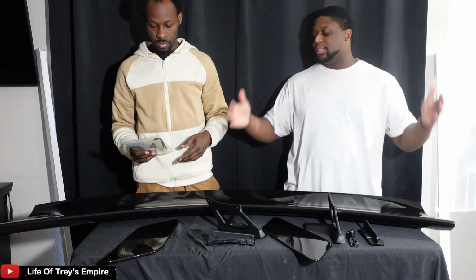You guys, so this is the spoiler that's going to be coming off, and we're going to be replacing it with the GT500 spoiler. This one looks actually more aggressive than this. What you think? I think so. Most definitely. Way more. I'm going to show them how it looks real quick before we take this one down and install this one. Oh my God.